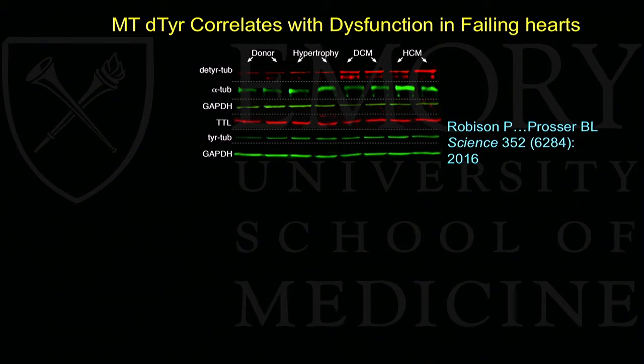What's happening in human hearts? So we wanted to see in different groups of human hearts that we had banked in our freezer: donor hearts, hypertrophy, dilated cardiomyopathy, hypertrophic cardiomyopathy. And what we found was that detyrosinated alpha tubulin was relatively low in the compensated hypertrophy and nearly normal donors, whereas the tyrosinated tubulin was higher.